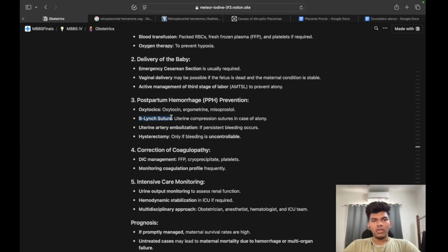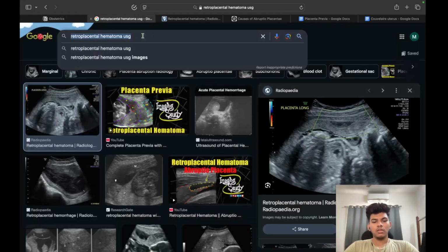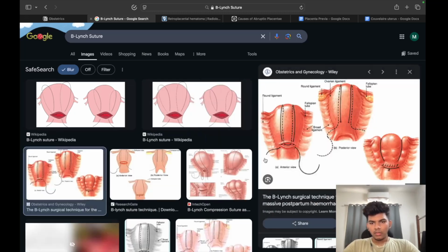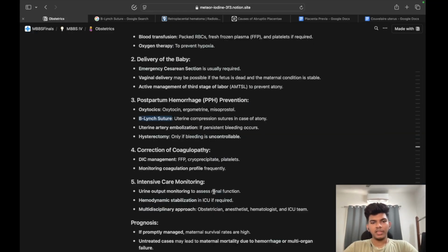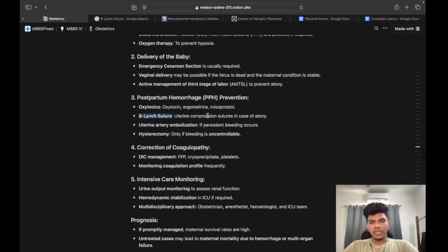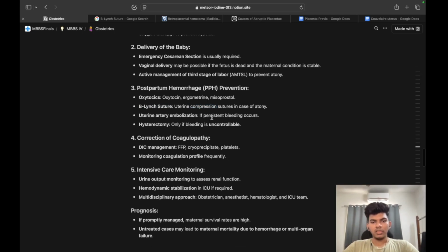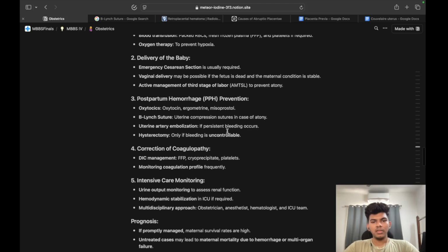Let's take a look at the B-Lynch suture. Here they are passing the suture like this, then like this, and overall they are tightening it very nicely. Compressing the uterus in case of atony, uterine artery embolization in case bleeding occurs, and hysterectomy if it is uncontrollable.